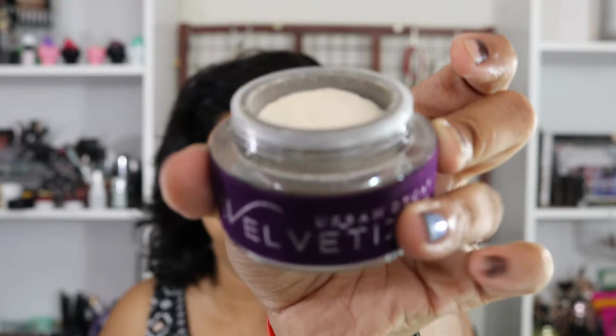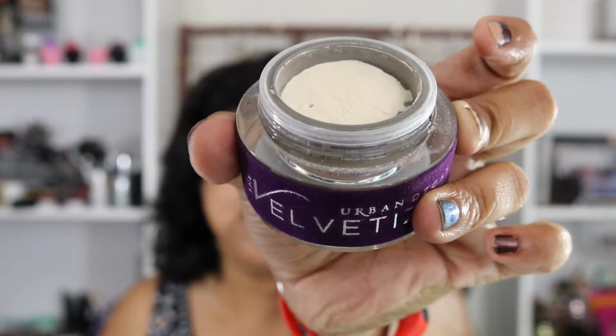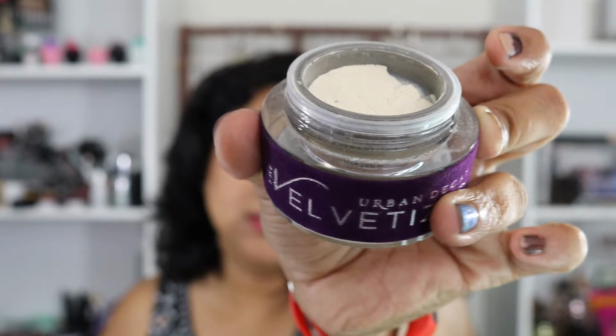What I did not like about the Velvetizer is that it is kind of deceiving in terms of how much product you get in there. The first time I read that there's only 8 grams, I was shocked because the bottle looked almost the same size as the Laura Mercier powder container. But if you kind of peek inside, I don't know if my camera is gonna pick up, you can see that little shiny edge. That's the actual container.